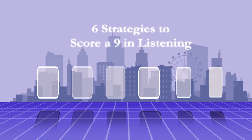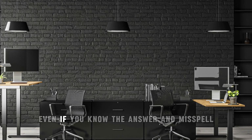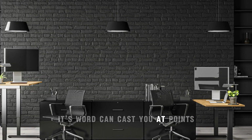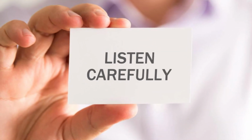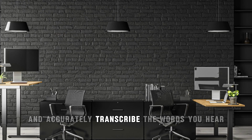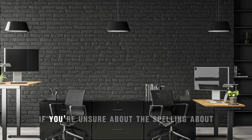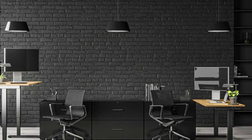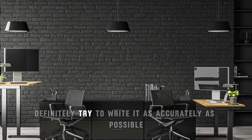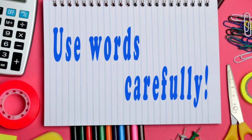Let's move on to tip number 3, paying attention to spelling. Even if you know the answer, a misspelled word can cost you a point. Make sure to listen carefully and accurately transcribe the words you hear. If you're unsure about the spelling of a word, you should definitely try to write it as accurately as possible based on what you've heard.